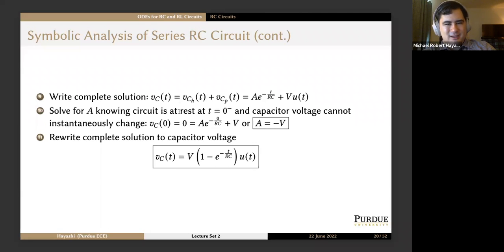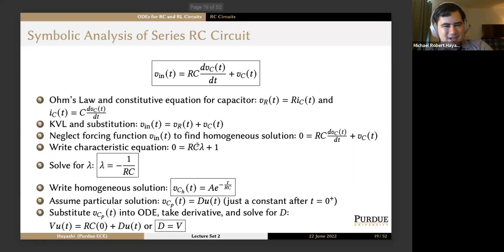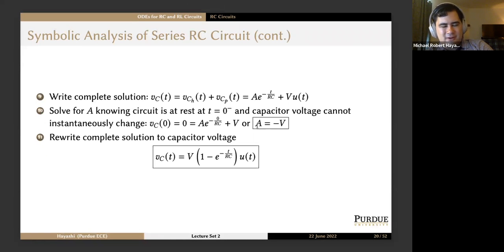So our complete solution, V sub c of t, the sum of the homogeneous and particular parts, is A e to the negative t over RC plus V times u of t. We can solve for A, knowing the circuit is at rest at time t equals 0 minus, and capacitor voltage cannot instantaneously change. So VC at time equals 0 is just 0. We get this from the constitutive equation that capacitor voltage cannot change instantaneously. It's basically an integral of a current. And even if the current jumps and spikes, the capacitor voltage between two time instances should be continuous.